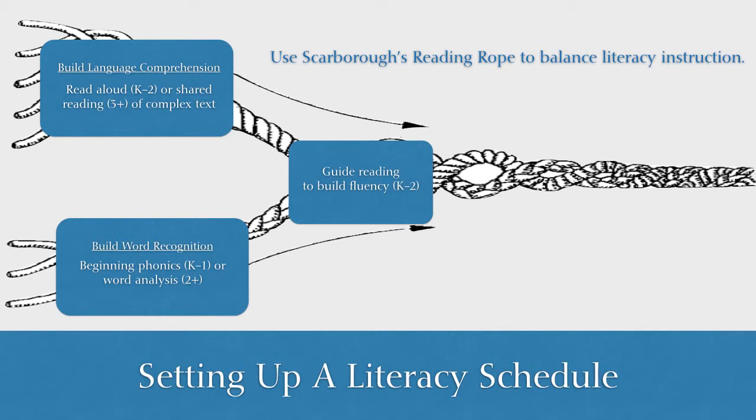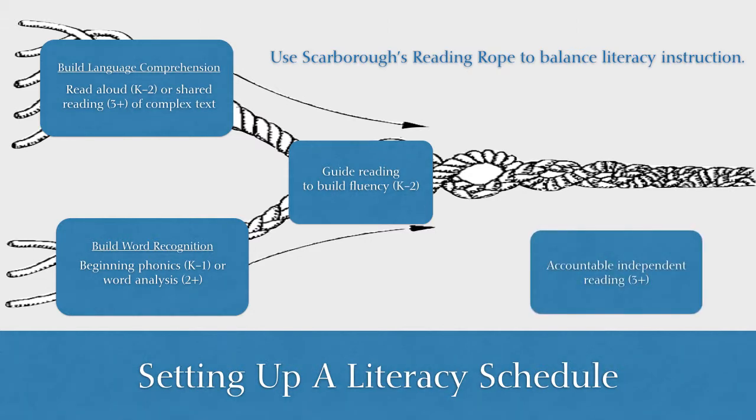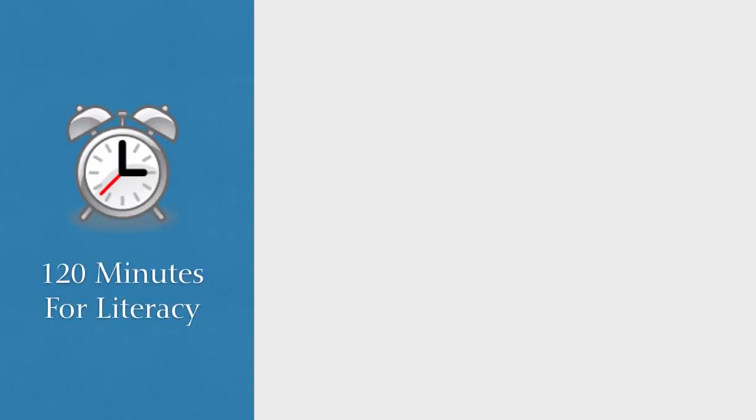At primary, this will be more guided. Small groups may meet at the horseshoe table to read with teacher support, while other students read independently in Just Right books. At third grade on up, accountable independent reading will take the place of guided reading, as students work more independently in book clubs. It is recommended that the literacy block at elementary encompass no less than 120 minutes.